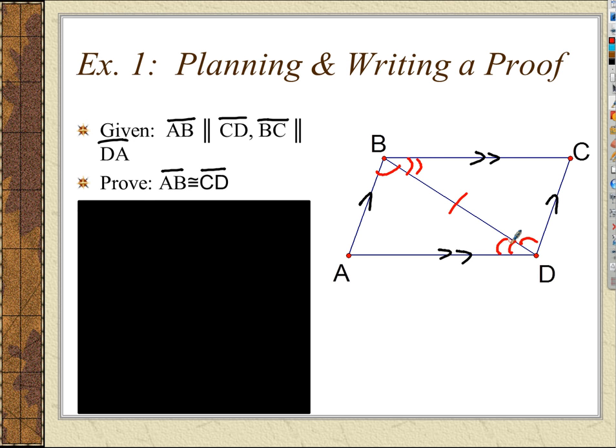So what's going to be the pattern that makes the left bottom triangle congruent to the top right one?